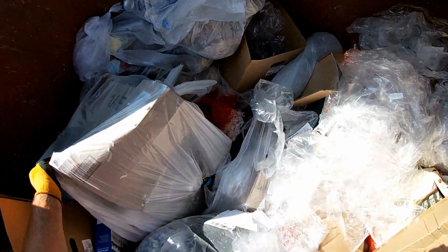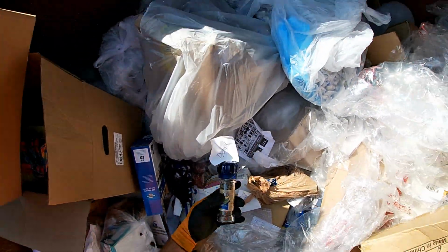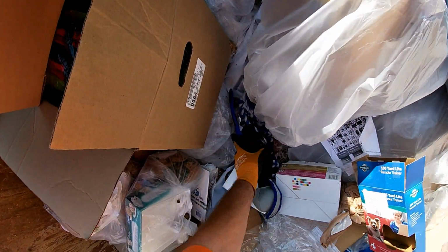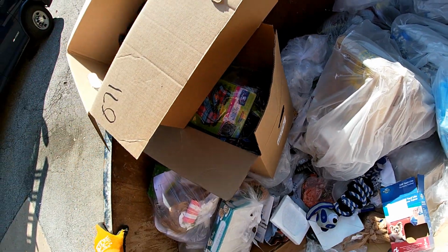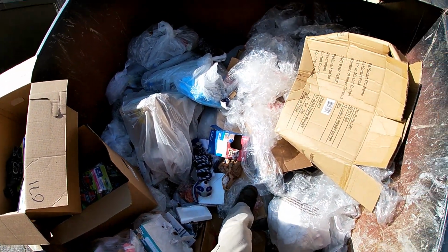Oh, sometimes these dumpsters are so gross though. What are these? Whatever, fish food. All right, I'm gonna say that's about it, but boy, I tell you what a score there, man.